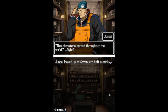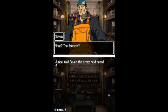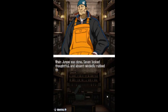Junpei looked up at Seven with half a smirk. Seven stared at him dumbfounded. Yeah, that's it exactly. But how did you know? I heard another story kind of like that one. When? In the freezer. What? The freezer? Junpei told Seven a story he heard from June in the freezer in the kitchen. How one day glycerin began to crystallize, and the story of ice that wouldn't melt at room temperature. When Junpei was done, Seven looked thoughtful and absent-mindedly rubbed the scar on his chin.